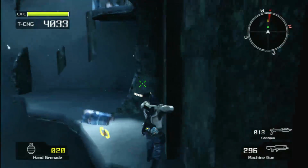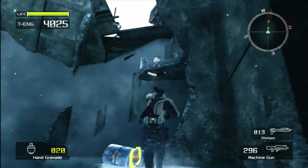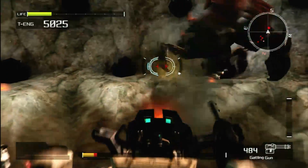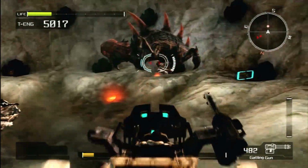The aiming for this device can be a bit of a pain, but you'll get used to it after a little bit of time. Boss fights are also epic, and the game usually gives you a weak point, kind of like a Zelda boss fight, to attack.